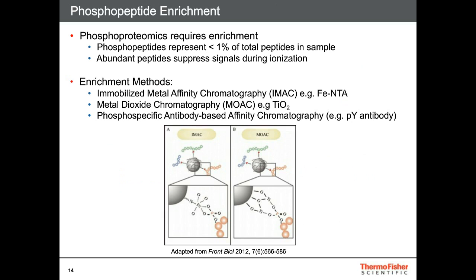The next technique that can be used to reduce sample complexity is phosphopeptide enrichment. Similar to the detection of low abundant proteins in plasma, detection of phosphopeptides is difficult as unmodified peptides dominate the LC-MS spectrum, which leads to poor detection. Although there are some chromatography techniques which can partially enrich phosphorylated proteins, the most common methods enrich modified peptides through affinity to the negatively charged phosphate groups. These include immobilized metal affinity chromatography, IMAC, of which an example is iron NTA, metal oxide chromatography, of which the most common example is titanium dioxide, and phosphospecific antibody-based affinity chromatography, which is commonly used for phosphotyrosine enrichment.